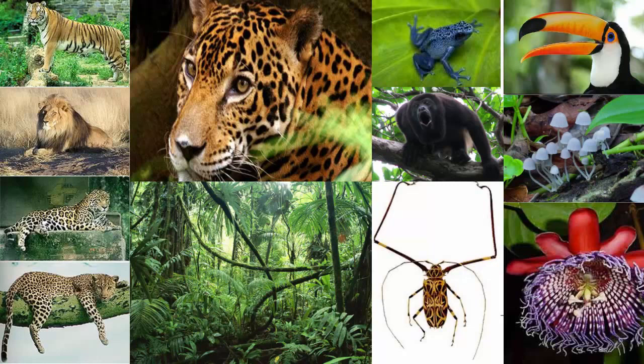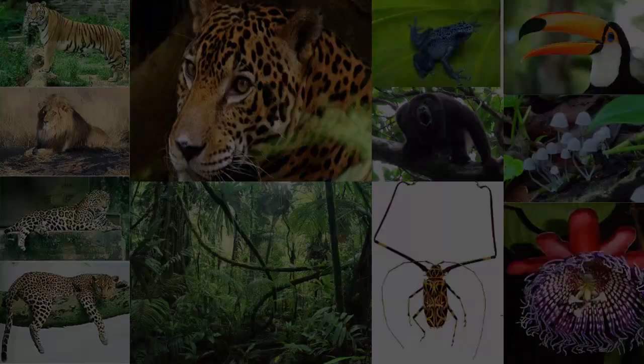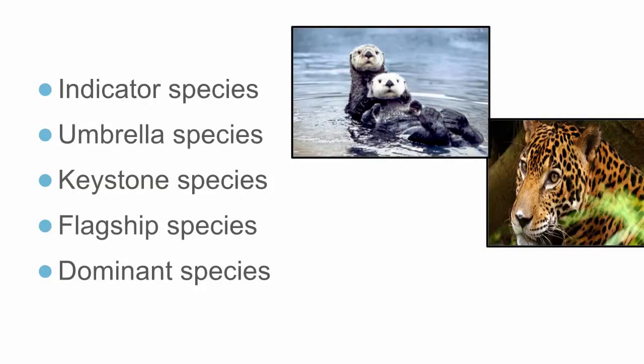Okay, back to it. So they require a vast amount of space. If you were to save one jaguar, you would need to save a huge amount of space in order to have success. So what kind of species would you consider a jaguar? Dominant? No, we will get to dominant, but I can see where you're coming from. Umbrella. The idea is that if you save this one with such a wide space of territory, you save the jaguar, and you protect everything else underneath that umbrella. So it would be considered an example of an umbrella species.